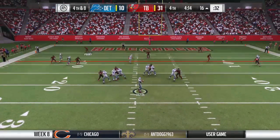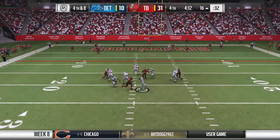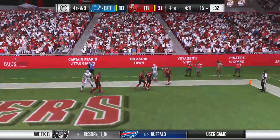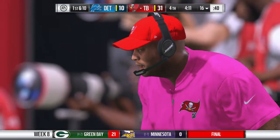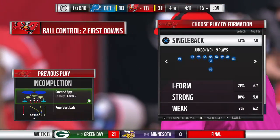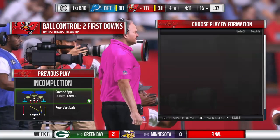Got to try it here. He's back to throw. Looking for someone to throw to. And it is incomplete. Chuck Pagano decides to go. It doesn't work out. And the Buccaneers defense holds and they get the football back.